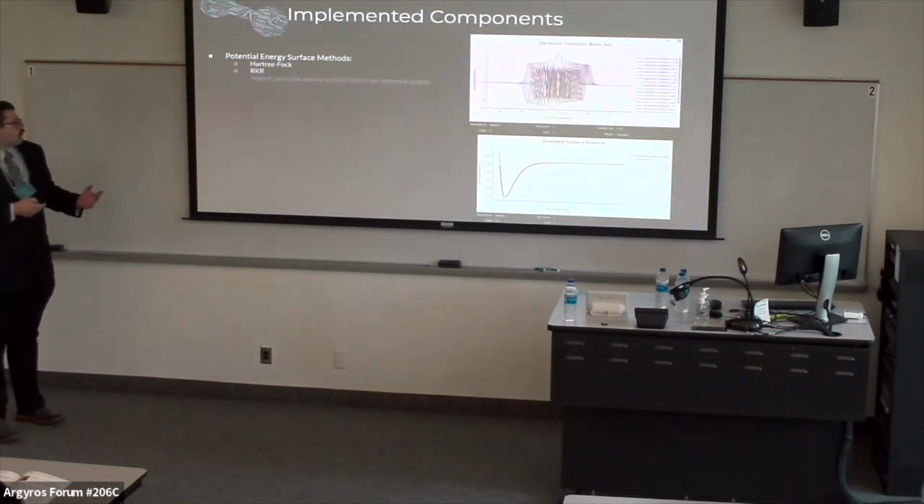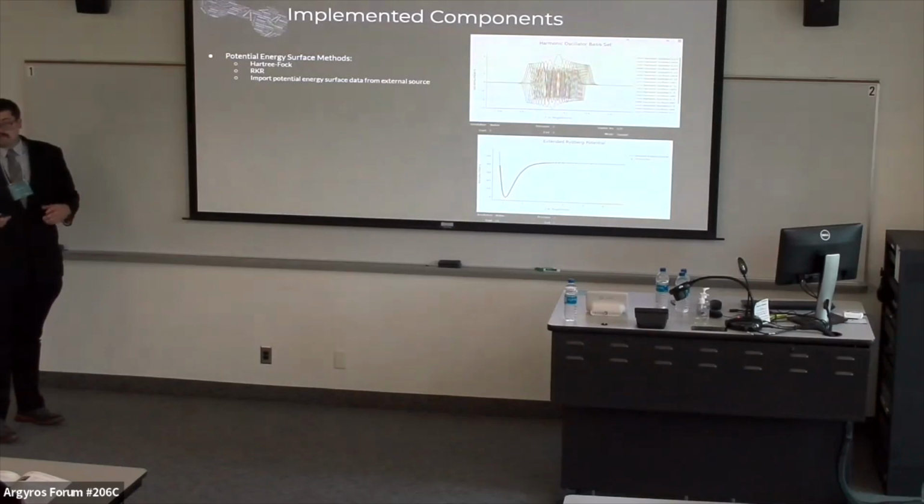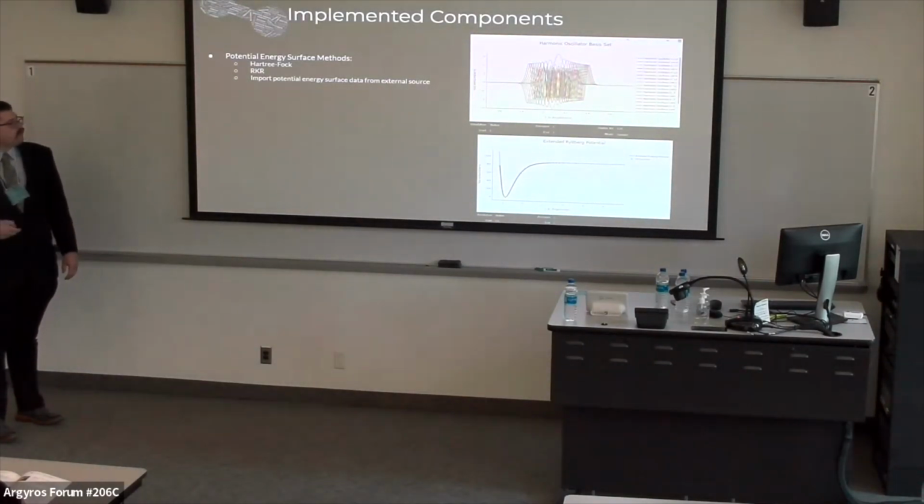Of these, I've had 3 that are working in the code. We have Hartree-Fock, which is the first I put in, RKR. And you can also import data from any other source. For example, if you have DFT, you can just load up that file and it'll run in the program under the same assumptions as well.